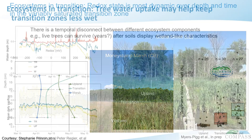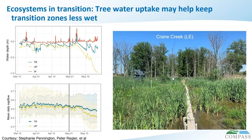So here is one example. Maybe this crowd hasn't looked at sap flow data before. But on the top panel, we are looking at water depth in these wells. Anything above zero means it was flooded. So you see that red line is often above zero. That's our wetland. And that blue line is the transition, which goes between flooded and not flooded. The bottom shows sap flow during the onset of the growth season. And basically what I want to direct your eye to is the decreasing trend at the end there, and also the decreasing trend in the water level.